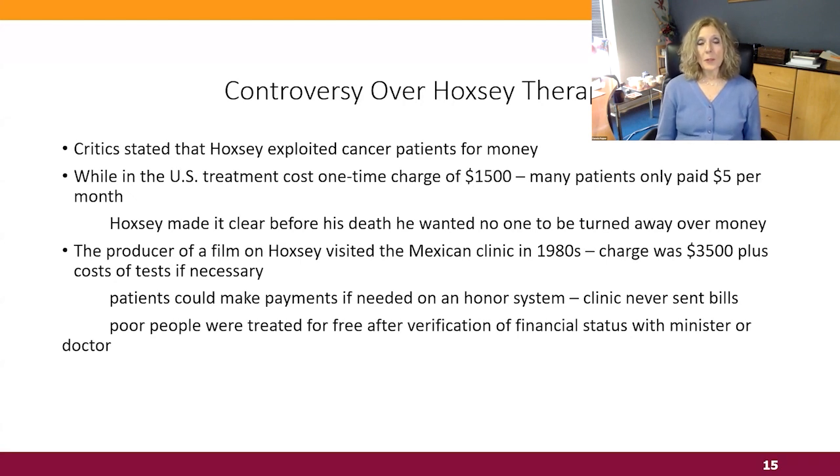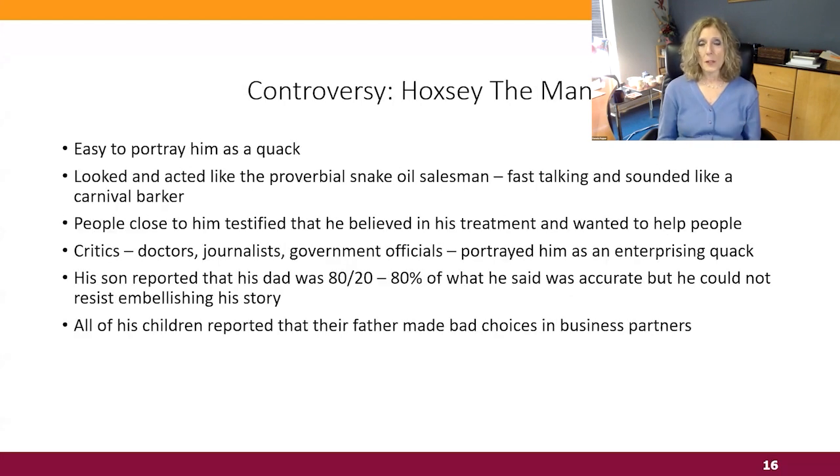Now, to be fair, you have to look at some people are their own worst enemy. And it was easy to portray Hoxsey as a quack. He looked and he acted like the proverbial snake oil salesman. He was fast talking. He sounded like a carnival barker. People close to him said he really had a deep belief in his remedies and he wanted to help people. Critics, like the journalists and government employees, portrayed him as a quack.